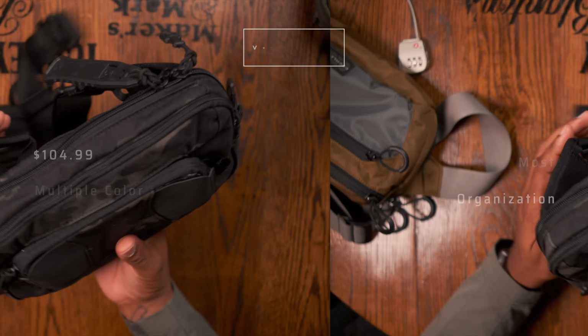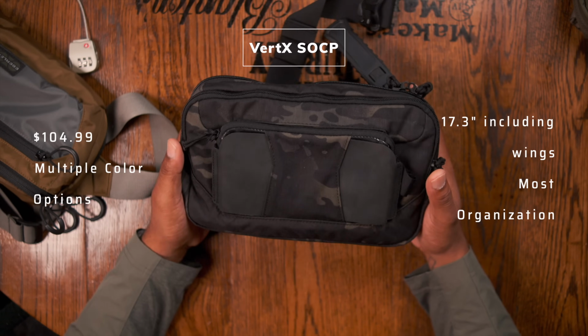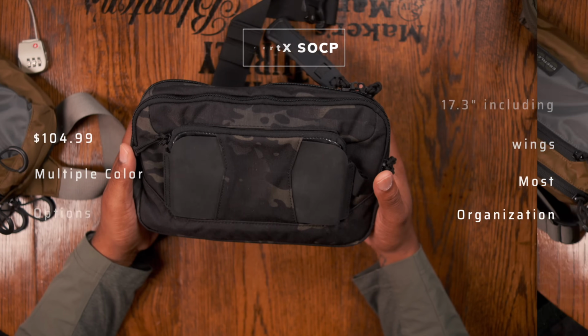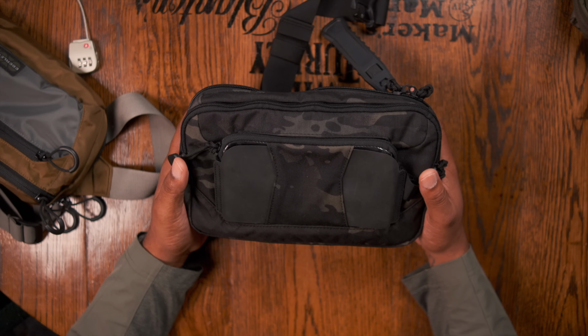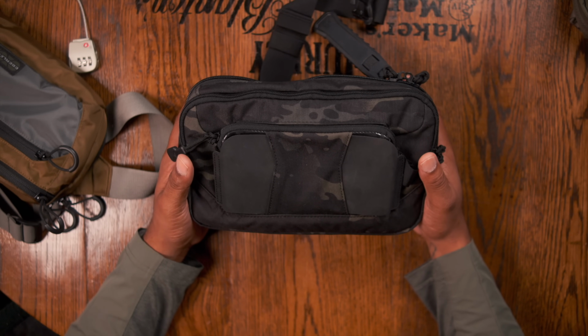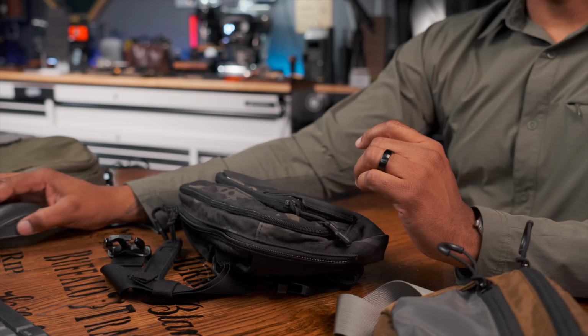Next is the Vertx SOCP. They've had multiple generations of the SOCP. And the thing about this bag is it has a lot of features in it, which makes it very interesting, but sometimes it almost can feel a little bit too tactical. I love Multicam Black. Love it a lot. Makes me feel good inside. But this bag screams tactical, and the Multicam Black, it like hammers it home.